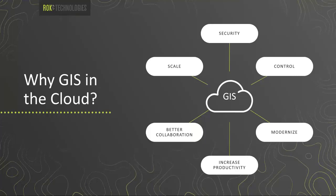Next, control, and this is along the lines of security. A cloud-based system provides you complete and total control over your entire environment. You're not dealing with physical servers per se. So if a RAID array goes down, or you have bad RAM, or a fan or a CPU goes bad, whatever, you have complete control over all of those resources, and they're already inherently redundant, right?